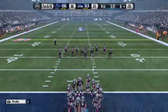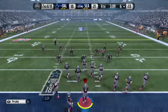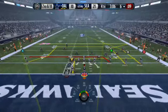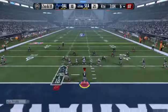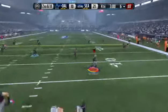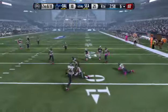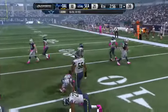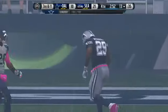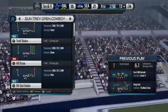Second down coming up. Witten's shifted out wide to the left as a receiver. From the gun, Romo. Romo connects with Murray. That picks up 7. Good job by the receiver running into that defense, through the zone, finding the open space and making a nice catch.